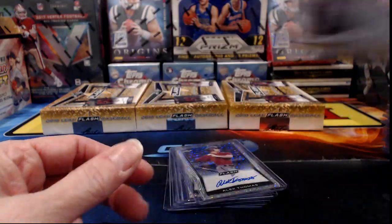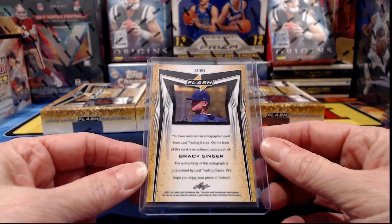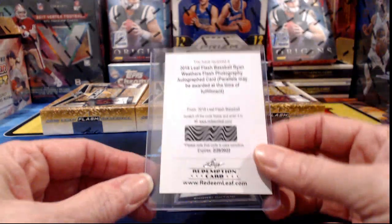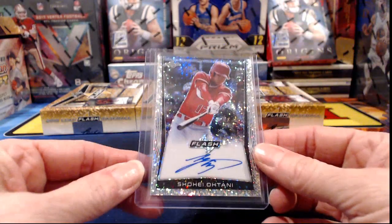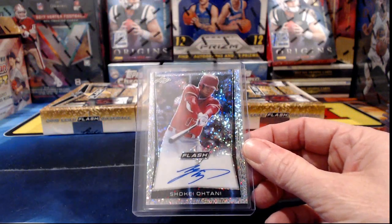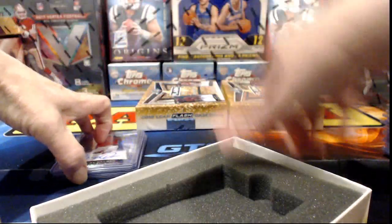Daniel Lynch and the Kansas City Royals. There's another Alec Thomas for the Diamondbacks. There's Brady Singer for the Royals. Cole Roederer comes out for the Cubbies, numbered to 25. And we have a Ryan Weathers redemption for the Padres. Followed by Shohei Ohtani. Yeah, baby, there he is for the Angels. Very nice hit for the Angels with the Shohei Ohtani on-card autograph. Just the way we like it. Getting our big names out of here tonight.